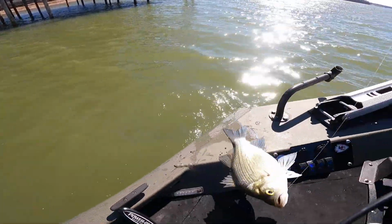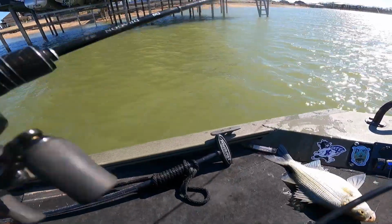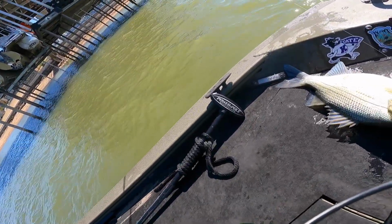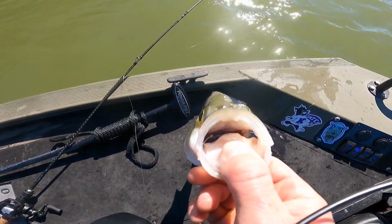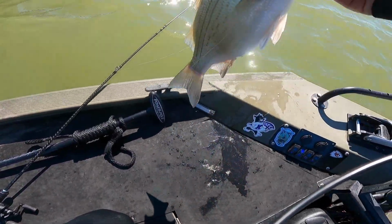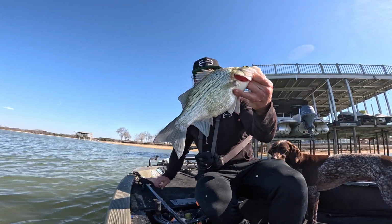What did I catch? That one 8-incher? But he said he caught a couple of little ones so far, but who knows, he might stay a little longer than I will, and he might catch a big one. But that is not good. That thing choked that Z Viber. There's another solid white bass. I got him a little deep. I'm gonna put him back quick.